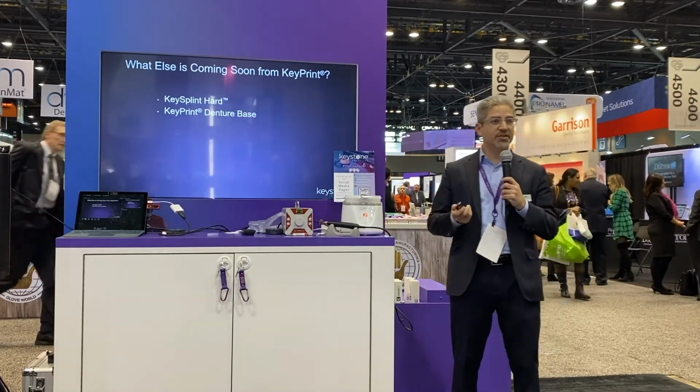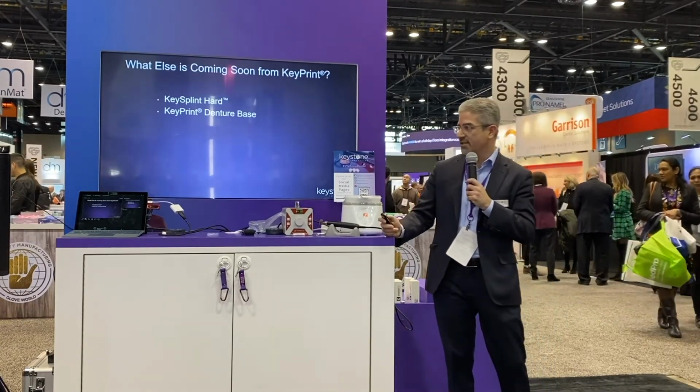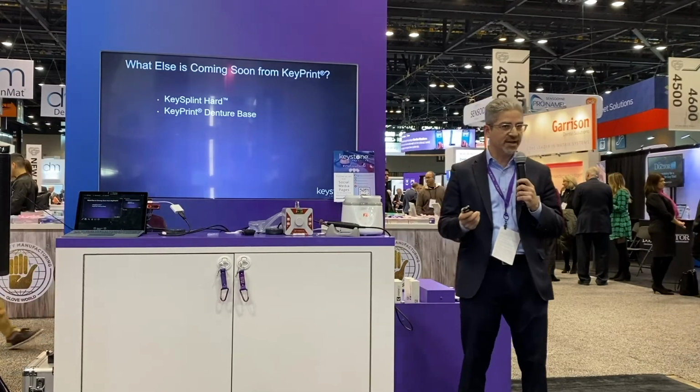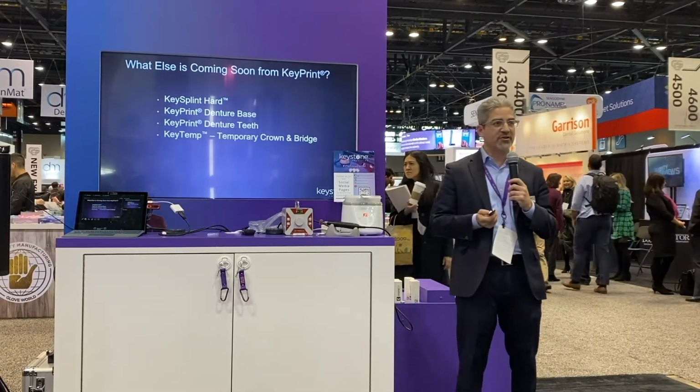We have our Keyprint denture base, which is really nice, very aesthetic. That is working its way through its testing and will probably be submitted to the FDA in the next couple months. It also comes with the teeth. We're working on a temporary crown and bridge material.